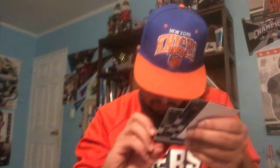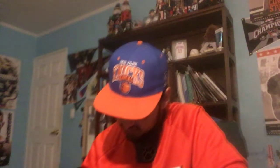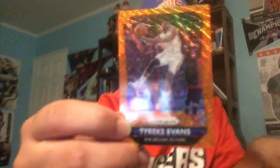I got a dummy card in this pack. Nikola Mirotić, David Robinson. Not Nate Robinson, David Robinson, Jarell Martin. And this Tyreke Evans orange card, but it's not numbered. But that's a cool card to have. That's really cool. And a dummy card.